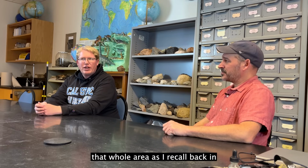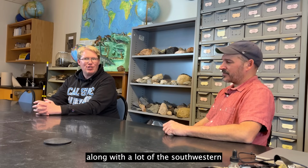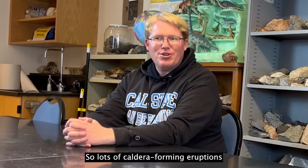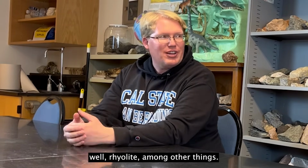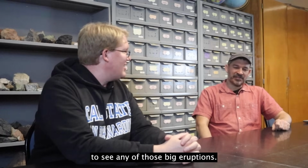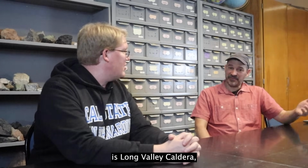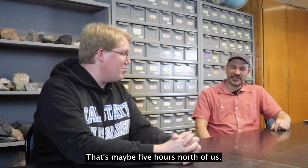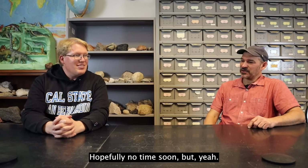So that whole area, as I recall, back in the Miocene was popping off volcanically, along with a lot of the southwestern United States area. So lots of caldera-forming eruptions, and produces, well, rhyolite among other things. That's right. And so I'm glad we weren't here to see any of those big eruptions because they were pretty deadly. I guess one of the more recent ones is Long Valley Caldera, which produced a lot of rhyolite. That's maybe 5 hours north of us. And that was a big one. But there'll be another one, hopefully no time soon.